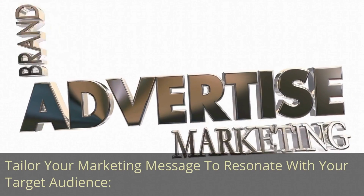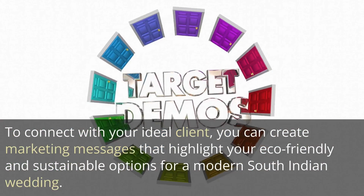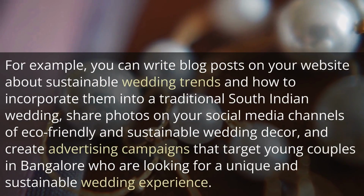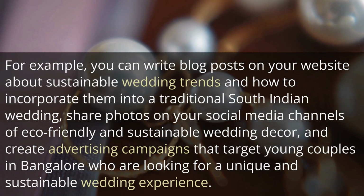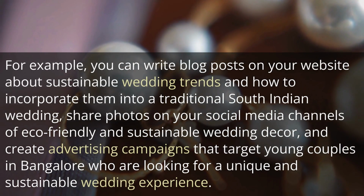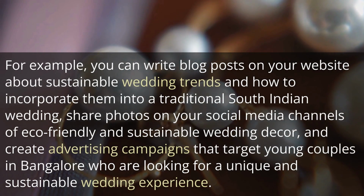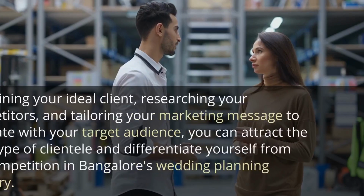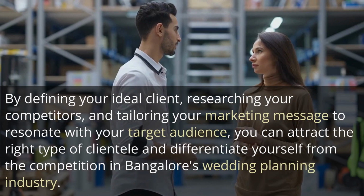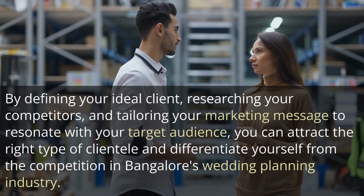Tailor your marketing message to resonate with your target audience. To connect with your ideal client, you can create marketing messages that highlight your eco-friendly and sustainable options for a modern South Indian wedding. For example, you can write blog posts on your website about sustainable wedding trends and how to incorporate them into a traditional South Indian wedding, share photos on your social media channels of eco-friendly and sustainable wedding decor, and create advertising campaigns that target young couples in Bangalore who are looking for a unique and sustainable wedding experience. By defining your ideal client, researching your competitors, and tailoring your marketing message to resonate with your target audience, you can attract the right type of clientele and differentiate yourself from the competition in Bangalore's wedding planning industry.